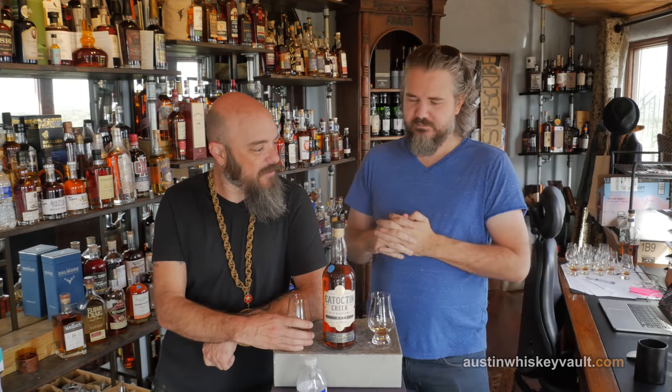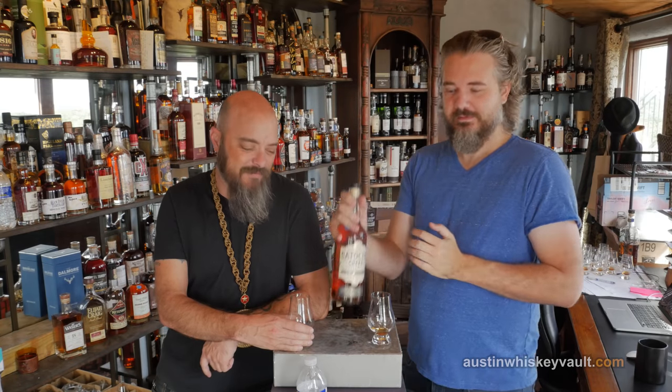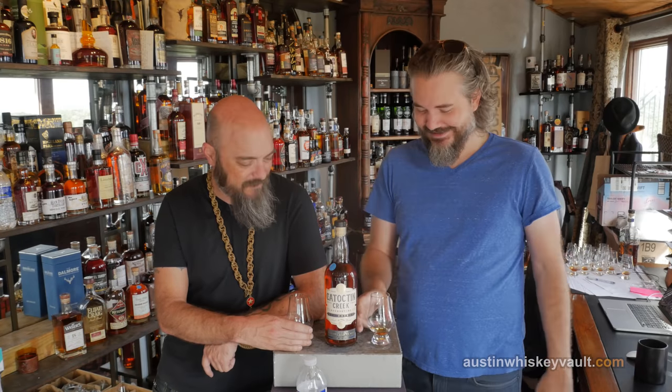Well, wow. The baking spices come alive on the taste. They really do. Now I'm getting a cinnamon in there. Yeah, the spice dominates on the palate. And it's nice. God damn if I'm not becoming a rye guy. Wait, hold on. This is a rye? I wasn't listening. Wow. You could have given me a dozen guesses, and I would not have guessed it.